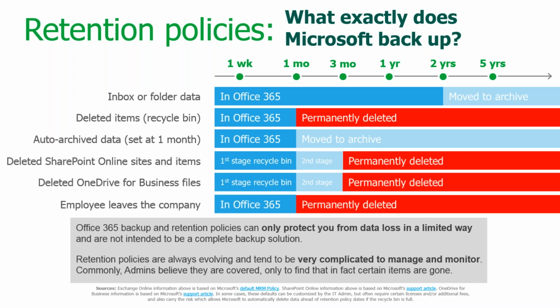So what exactly does Microsoft back up? I know this is kind of an eye chart, a lot to take in, but really just think about this holistically with me for a second. Office 365 backup and retention policies really are only intended to, and can only, protect you from data loss in a limited way. It's not intended to be a complete backup solution. Retention policies are always evolving, tend to be quite complex, and can be complicated to manage and monitor.